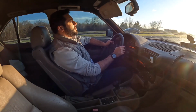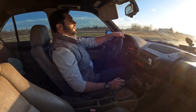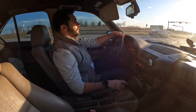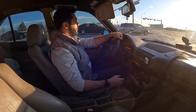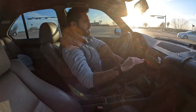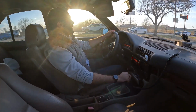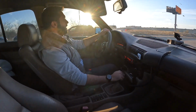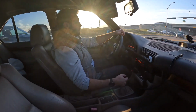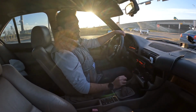E36 M3s and E46 M3s are crazy prices now. A clean E36 M3 can go from mid-teens to 20-something. An E46 M3, good luck, it's like 30 plus. A 540, you can get a pretty clean one, if you want the nicest example, for like $10,000. It's not a lot at all. And the amount of car you get, I'll say the performance is on par with an E46 M3. Unbiasedly, yeah. The E46 M3 will be a little bit faster, and it will handle better, of course. It's a smaller car. But this has four doors, and it's way more comfortable than the E46 M3.